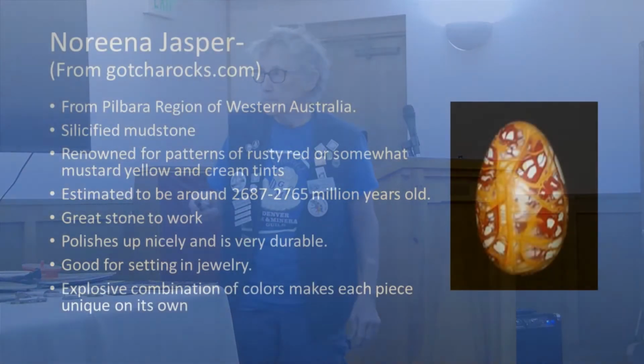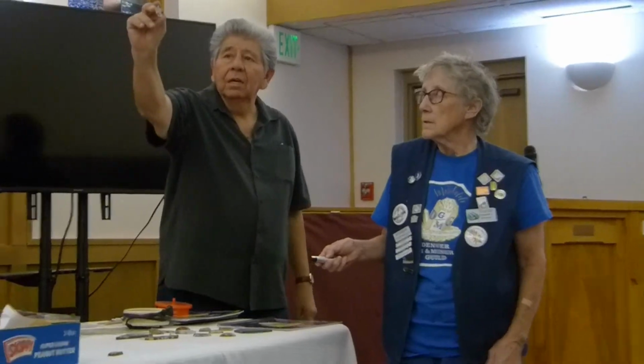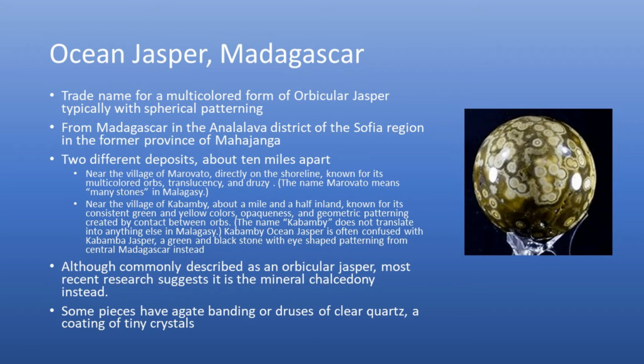Norina Jasper, that was that one piece we passed around. This one. And I think you have one in your set. This has got yellows and reds. And it's 6 million years old. This is peanut wood from Australia also. And then you've seen ocean jasper from Madagascar, the green. You're very familiar with that. I don't know what our chances are of getting more of that available.